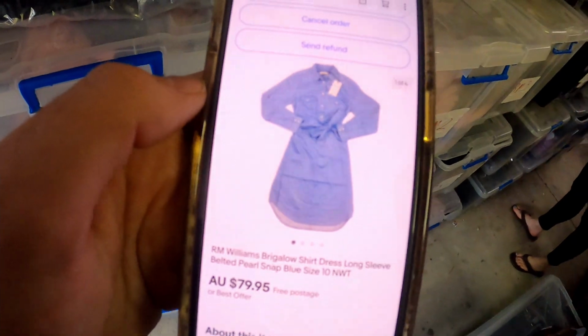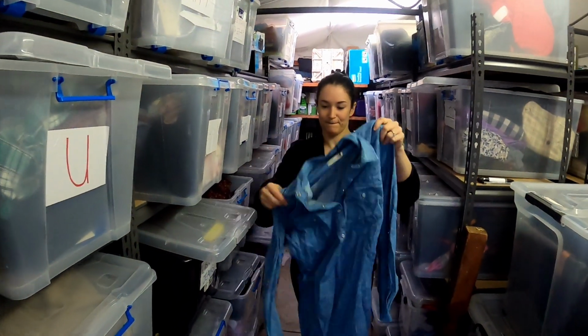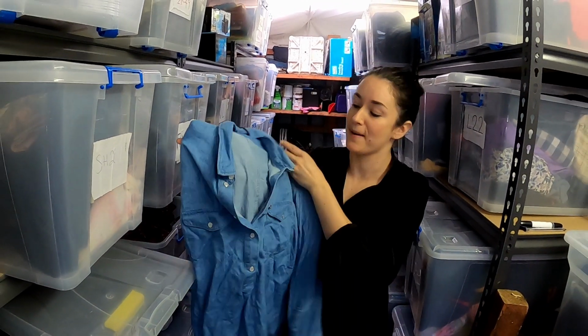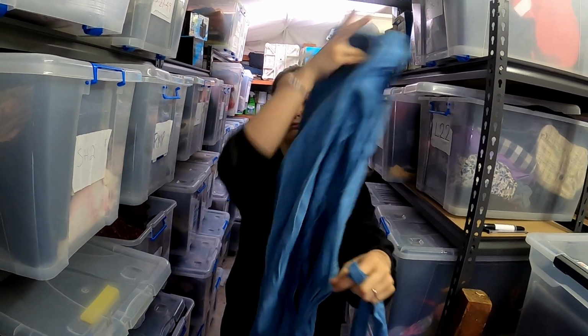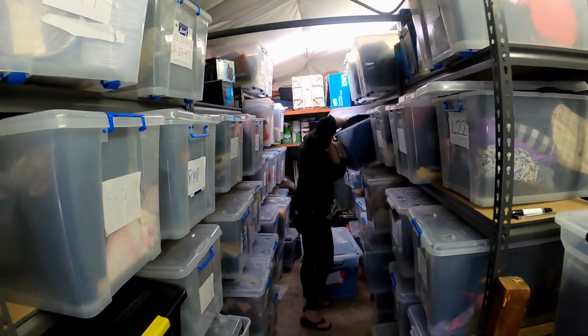Here we go. Our favorite brand, R.M. Williams, once again, Brigalow dress. This one is a size 10, sold for $79.95. This is one of my favorite items we've ever sold, and I am sad because this is the last one out of stock. Yeah, this Spider-Man Elite Changes men's short sleeve button up sold for $44.95.